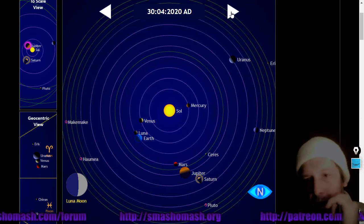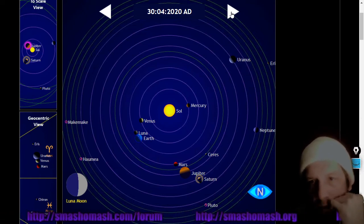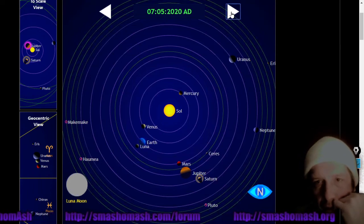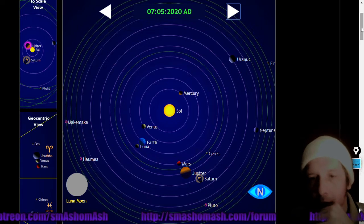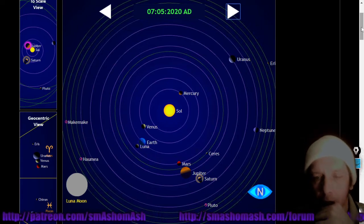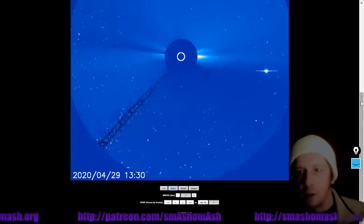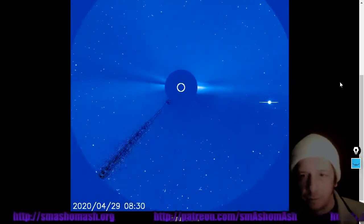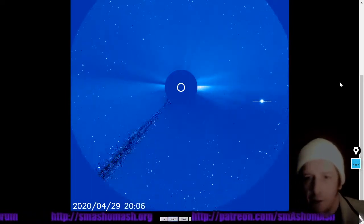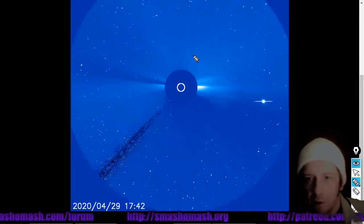Here's the position of planets and so on in the solar system right now on April 30th. There they are in 1 week, as Mars is swinging past Jupiter and Venus is creeping up on Earth. Next, we're going to look at Venus creeping up on the LASCO C2. And you can see that coronal mass ejection looks like it will mainly miss the Earth to the west.